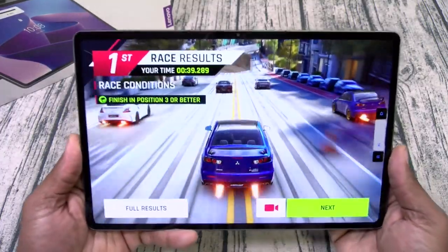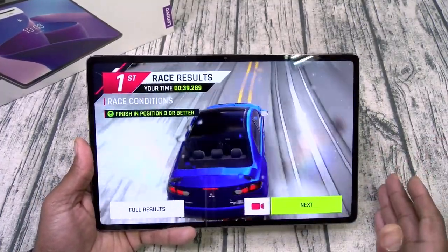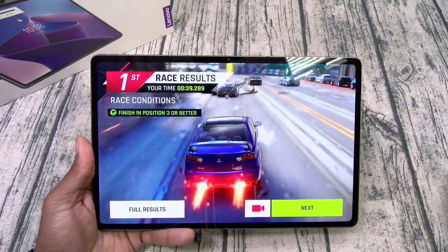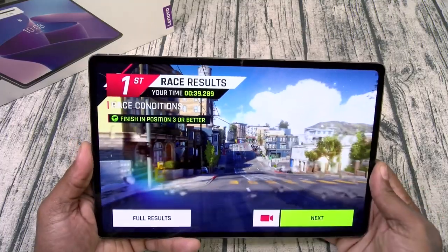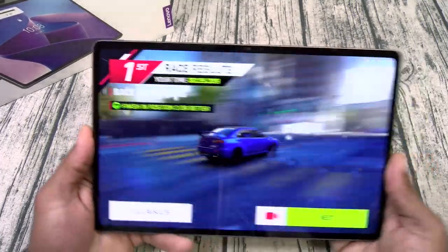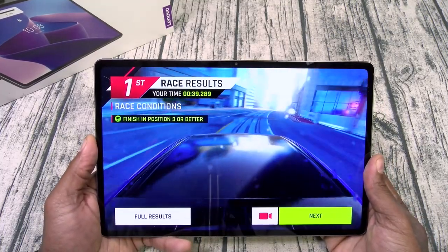All right, so here's how gaming looks on this tablet. And if you're buying a tablet, you're going to be doing a lot of gaming. You want to see how it looks. This tablet runs these games flawlessly. Now, I want to show y'all one more instance of gaming, which has nothing to do with the tablet's gaming processing power, but I want y'all to see how it looks.